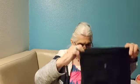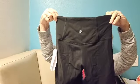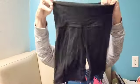Okay, let's see what we got here. This is some shape shorts. This is Athleta. Ultra high rise elation, 7-inch short. And this is $59, and it's a small petite, I believe, SP, brand new with tags. So, pretty good. I like this box, I do.